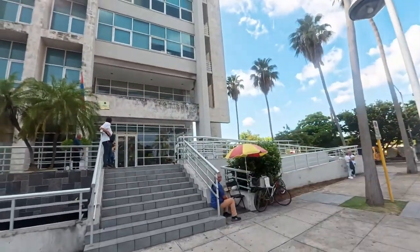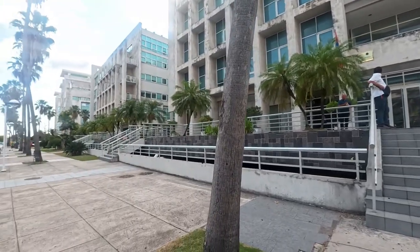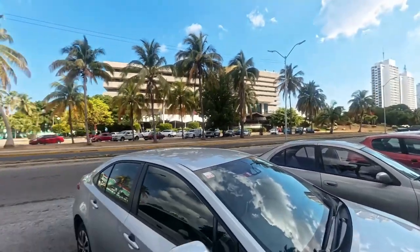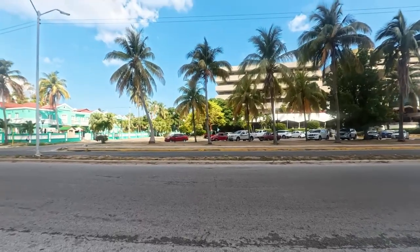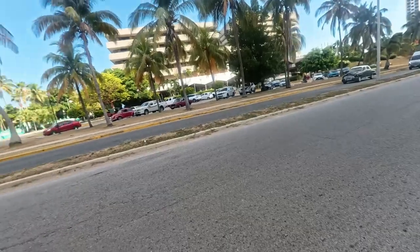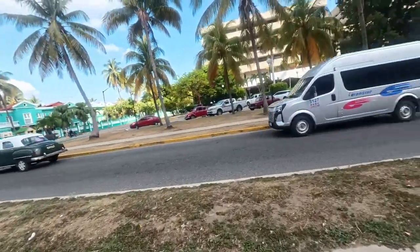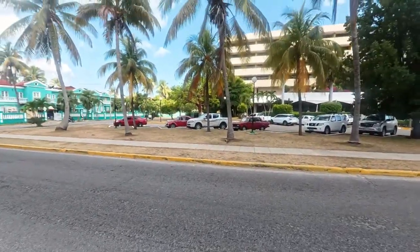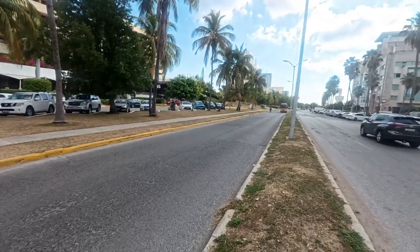This building here that you're looking at is Miramar Center. We're gonna take a look inside of it too. But first, we're gonna take a whole stroll down the streets here in La Quinta. I think over here is La Quinta. I might be wrong. Maybe La Tercera, pero. All right, let's start with this hotel here. And some of these hotels are super huge.